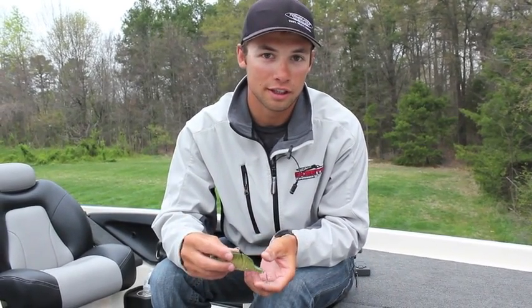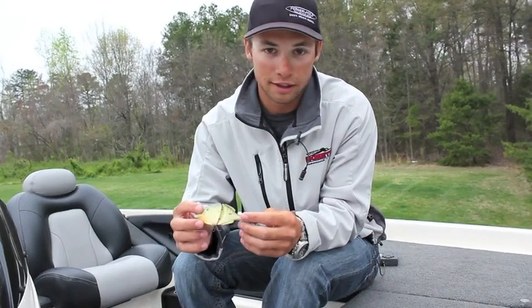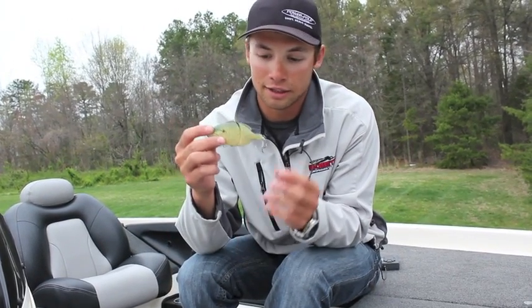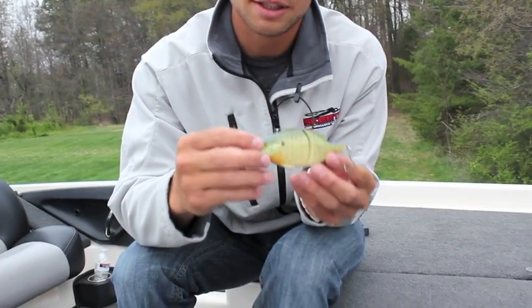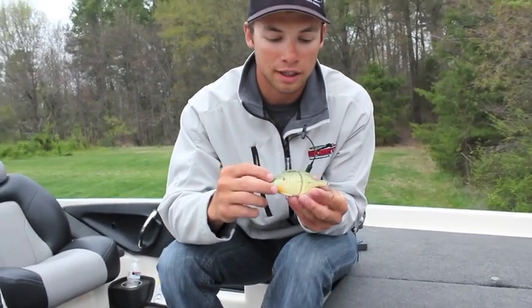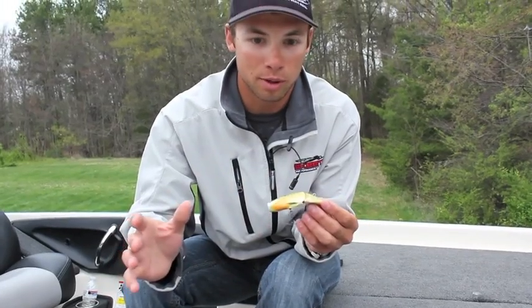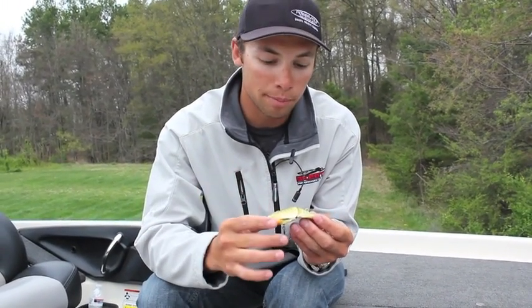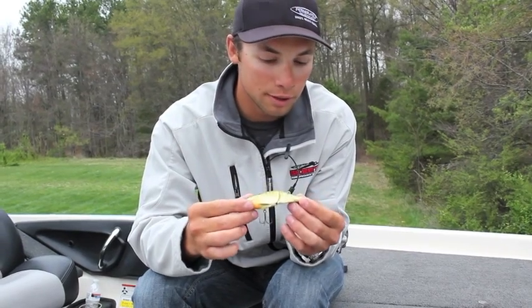Another thing big in the post spawn is those fish start getting around brim beds. You know, bluegill, sunfish, that kind of thing. This is a bait that I like to throw that's going to get me a big bite. It's called the Baitsmith Series X Bluegill. It's kind of an all-around topwater bait. You can walk it, you can pop it, you can cast it out and let it sit and kind of quiver it a little bit.